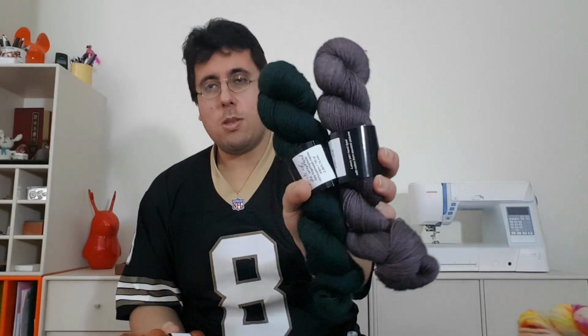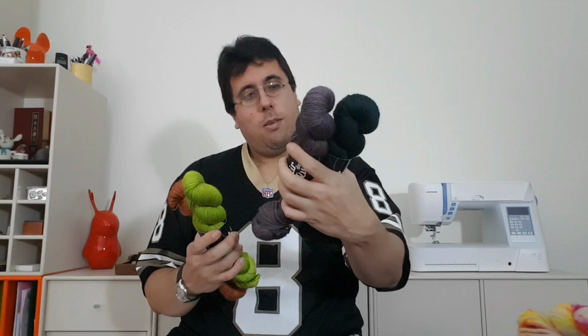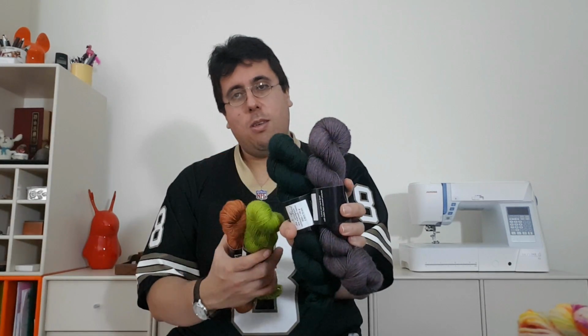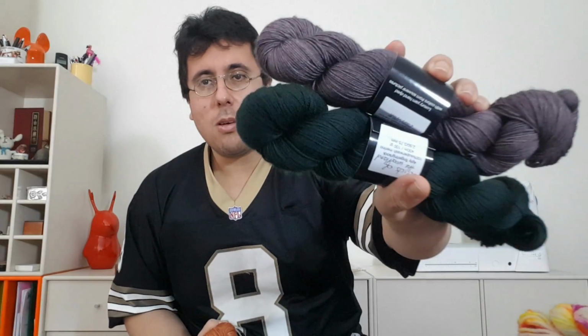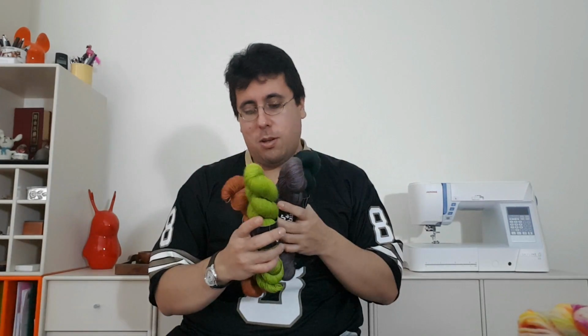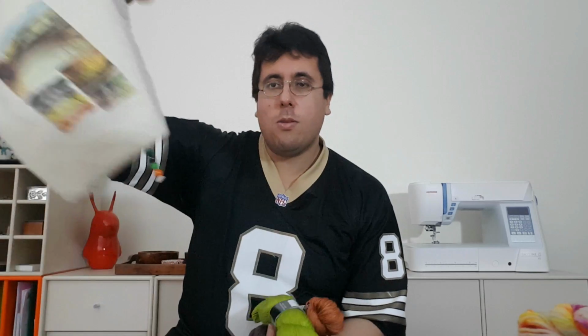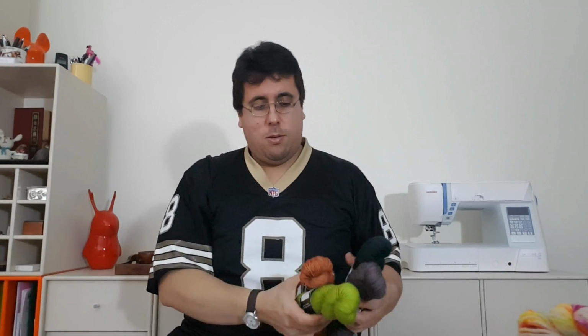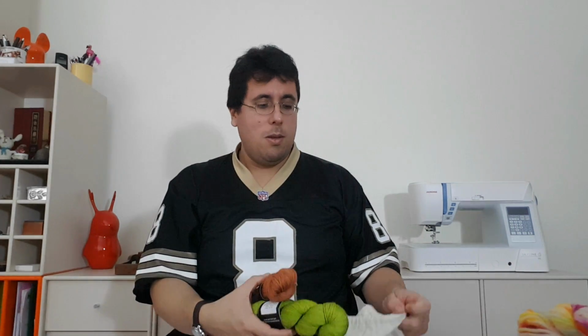Those 2 ones are not my real colors because I don't like very dark colors, but since it's green, I love it. So Emma did get the parcel. It was a struggle, but it was worth it. And I also got this amazing sack with the yarn, so it's perfect.